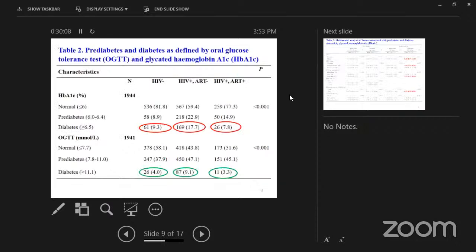The other slide shows the data that we have on the prevalence of pre-diabetes and diabetes using both OGTT and HbA1c tests. The prevalence of diabetes using HbA1c was 9.3% for HIV uninfected individuals and 17.7% in those who were HIV infected but not yet on ART. And surprisingly, among individuals who had started ART, the prevalence was only 7.8%.